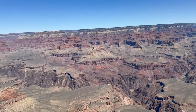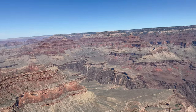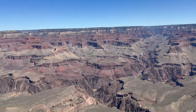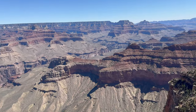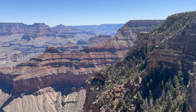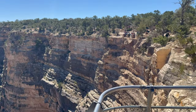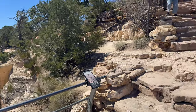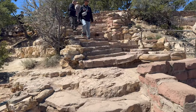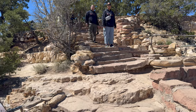Here is the second lookout. That's where we were a minute ago. This is what it looks like to come down here. Again, this part is not wheelchair accessible, but the rim trail is right up there.